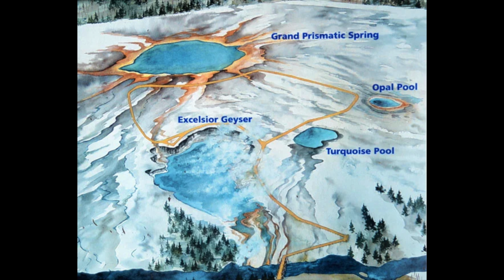Of course, if you want those popping colours that you see in a lot of pictures on documentaries, you're going to want to head up, and we're going to take you there too. But first, we'll start with the loop around the geyser basin.